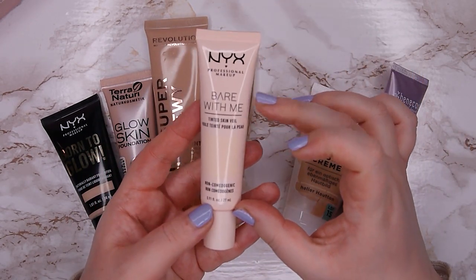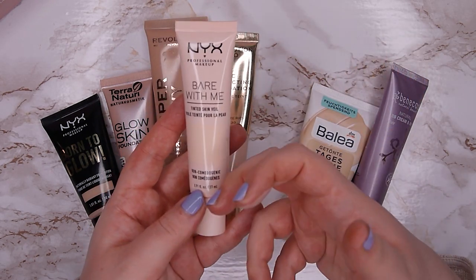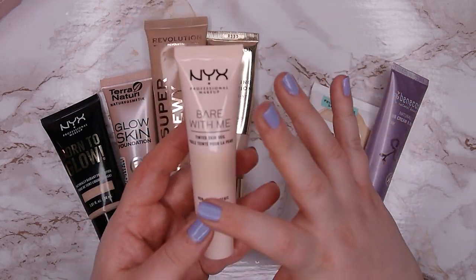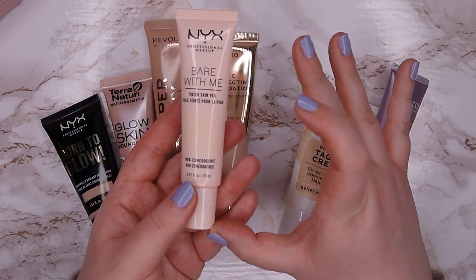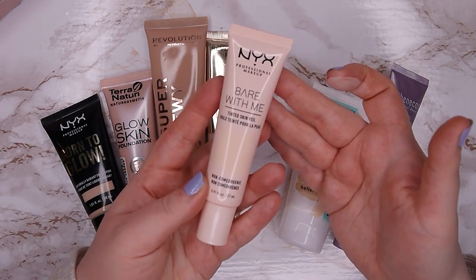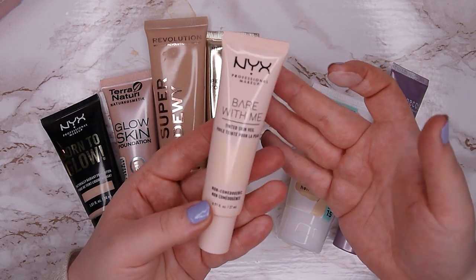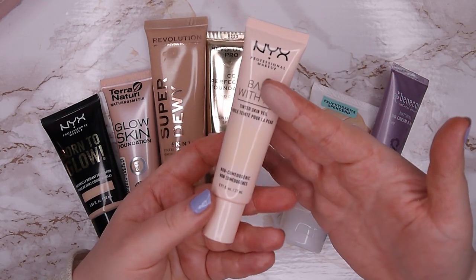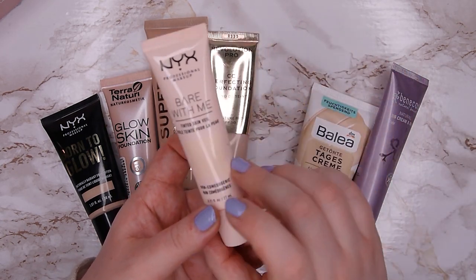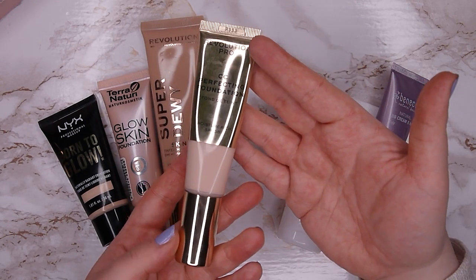I know a lot of people that love this one here, so don't think that it's a bad product because I don't like it. It's just not working for my skin, and for my skin, really not a lot of foundations work well. It has nothing to do with this foundation, I think. Just because I don't like it, you could like it. It's very lightweight, which I do like, but it's just not working on me, so I'm going to declutter this one. Then this one here from Revolution Pro, I pretty much have the same experience with it.